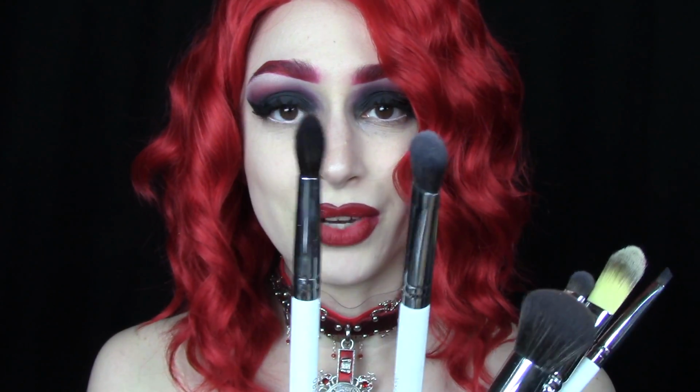The only thing I don't like about them is that they don't have any names or numbers on the brushes themselves. So if I wanted to tell you which particular brush I was using, all I could do is just show you and hope that you could see the shape and size of it, because there's nothing on the handle to indicate which brush is which. That's my only con for these brushes. But they're very soft, they're very easy to use, they blend beautifully, and I have no complaints about them.